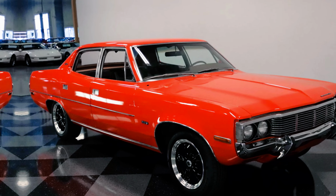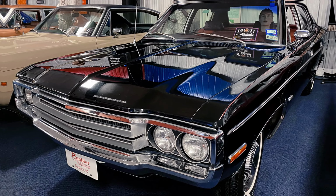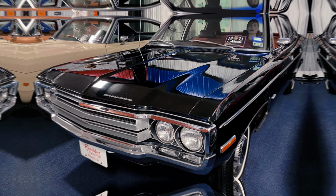actually delivered. Engine options included a base 232 cubic inch inline-six, optional 304, 360, and 401 V8s for those seeking more power, paired with either 3-speed manual, 3-speed automatic, or column shift setups.